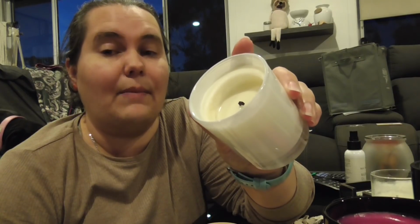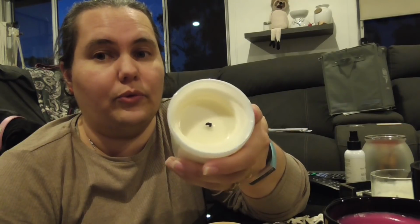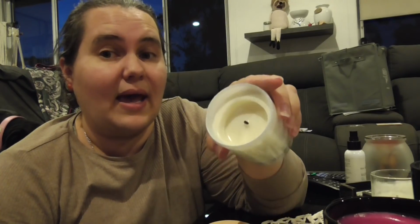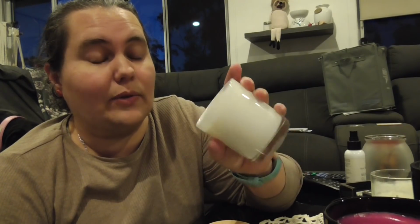That is tunneling badly. I have never ever achieved a full melt pool on the top of that candle. It smells absolutely amazing, but I never achieved that full melt pool on that first burn. And on the first burn, we had it going for the full 4 hours and never got that full melt pool on the top. I've got another one downstairs that is just not burning properly either. So it's a real shame, because they're not a little company. They're a fairly big company, but obviously they need to do a little bit more testing. But otherwise it does smell nice.